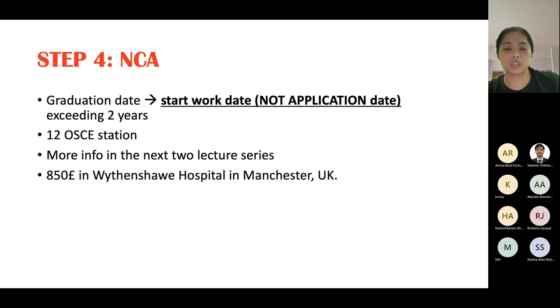It's a 12-station OSCE. There is more info in the next 2 lecture series, so refer to the poster for the date. It's £850. You have to pay it on your own. It's in Manchester, and you must attend in person. It's not a very difficult exam, but they expect you to perform at a certain NHS level, like an FY1 level doctor.